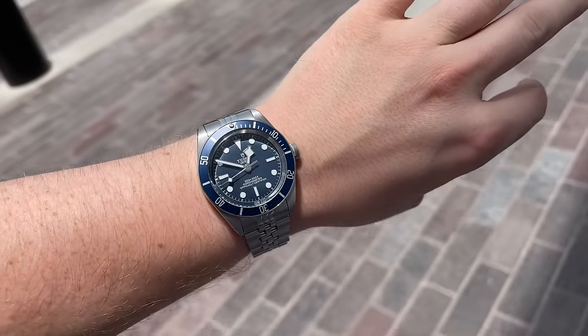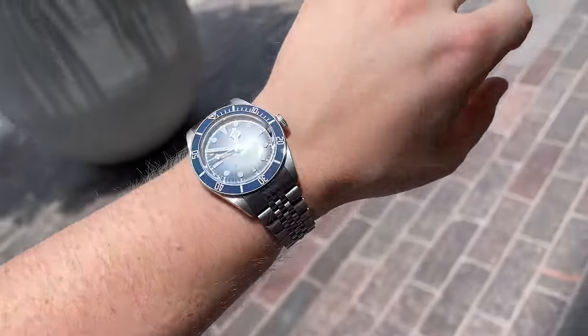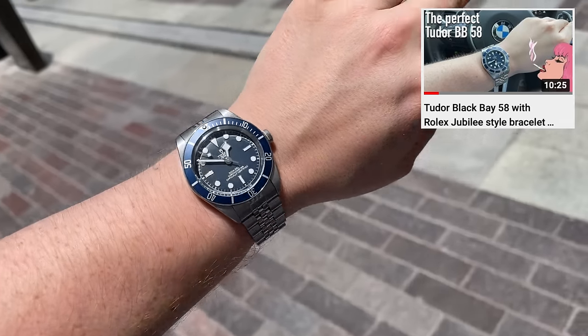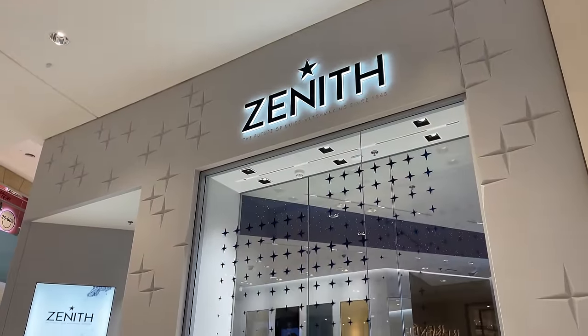On my wrist today, my Tudor Black Bay 58 Blue on the Uncle Seiko bracelet. In case you're curious about the bracelet and how I fitted it to the watch, I made a full video about it that you can find on my YouTube channel. First stop at the Zenith boutique.